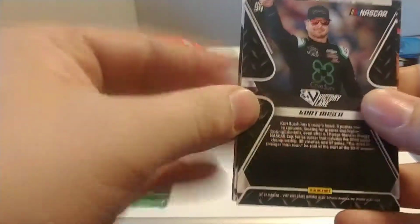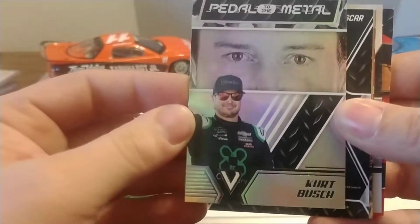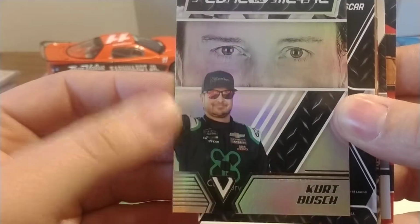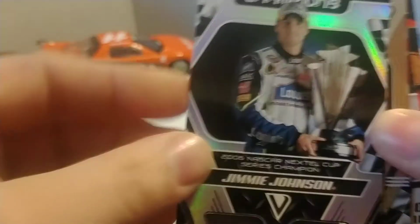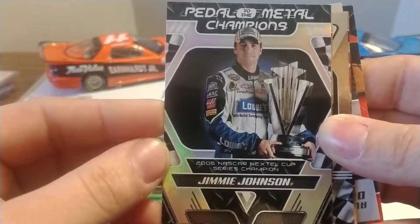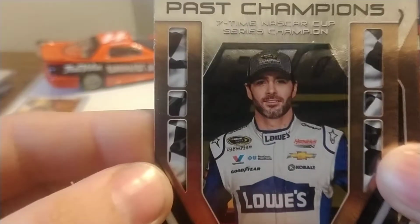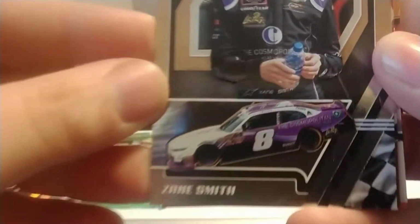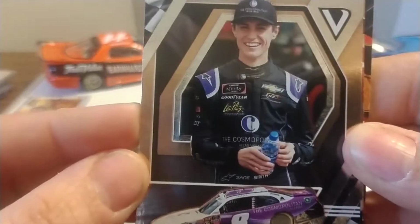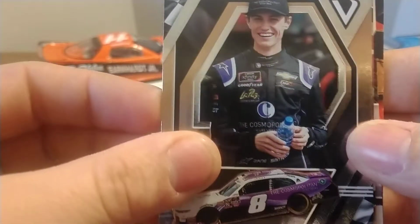We have the relic coming up. So we have Kurt Busch, pedal to the metal card. Jimmie Johnson, 2006 championship, his first Cup Series championship. Another Jimmie Johnson card, 7-time champion card. Zane Smith, first card I've got of Zane. Driving for JR Motorsports part-time in the Xfinity Series.